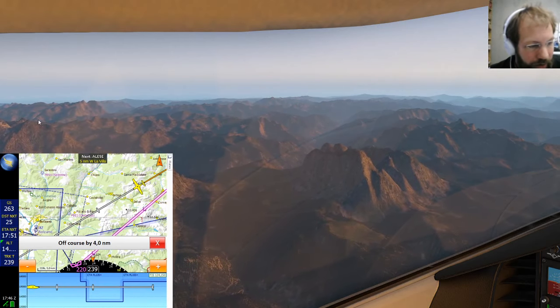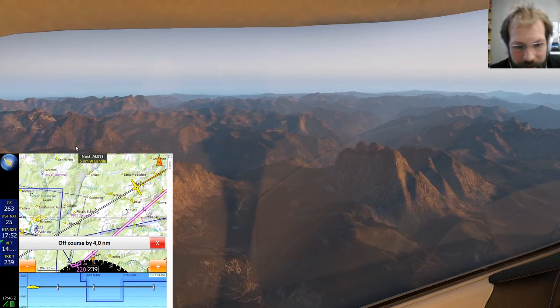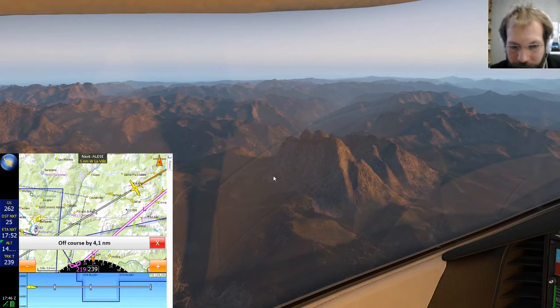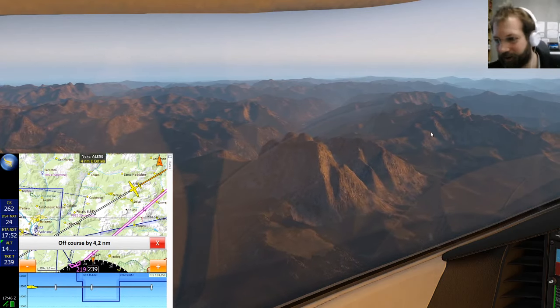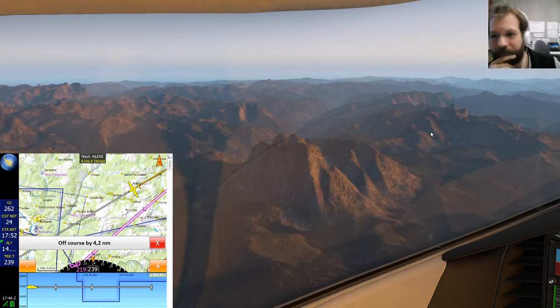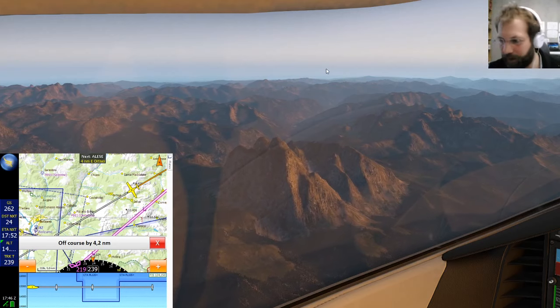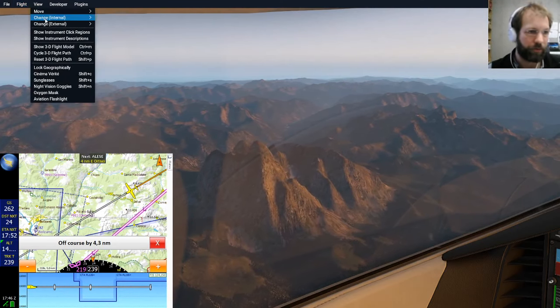So, Marmolada, Geisler is already out of view, Langkofel, Brenta, Rosengarten, Latemar. Now we have it completed. And this might be a little bit too loud for you, so let me just switch into outside view.